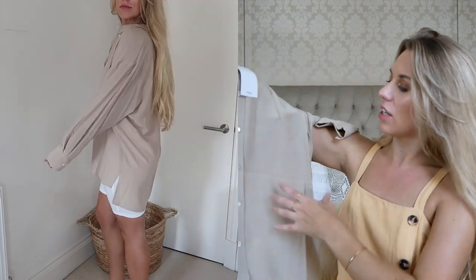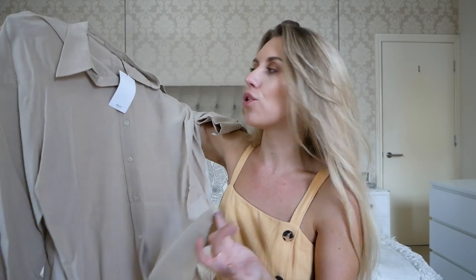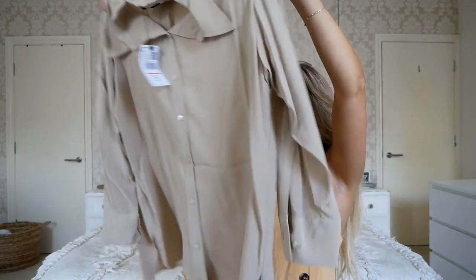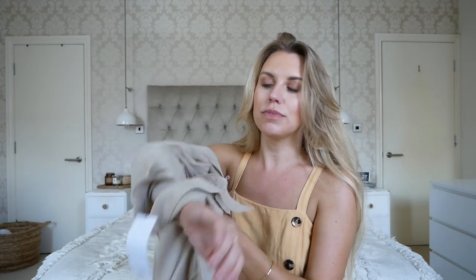It's just gonna be such an easy one that I have nothing like this, and I feel like recently I've thought I need more things like this, as opposed to wearing a t-shirt with everything all the time. I don't have many shirts or blouses. One that I feel like will just be in my wardrobe forever. Nice and long and baggy and oversized. Could be nice with leggings and boots in autumn and winter time. Yeah, a good staple.